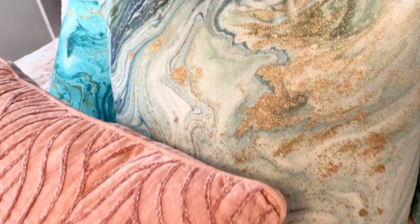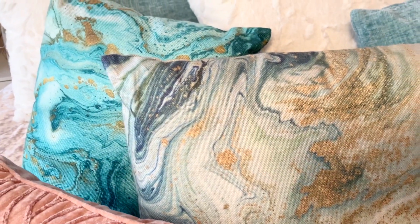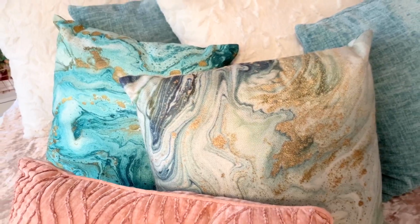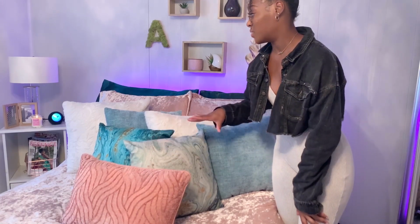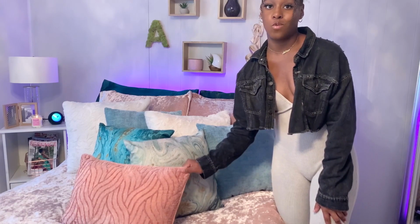And then these might be my favorite pillows on the bed. It's these two marble pillows. I got the pillowcases and the pillow inserts from Amazon, and then I also just have this pink pillow. I wanted to have more pink on the bed because I felt like the green started to take over, so I just got this little pink pillow from Walmart.